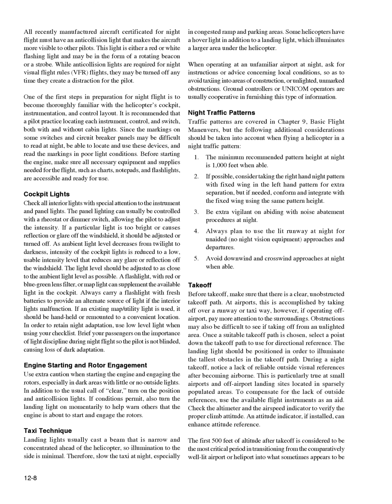Brief your passengers on the importance of light discipline during night flight so the pilot is not blinded, causing loss of dark adaptation. Engine starting and rotor engagement. Use extra caution when starting the engine and engaging the rotors, especially in dark areas with little or no outside lights. In addition to the usual call of clear, turn on the position and anti-collision lights. If conditions permit, also turn the landing light on momentarily to help warn others that the engine is about to start and engage the rotors.